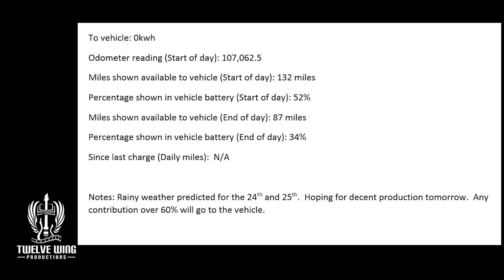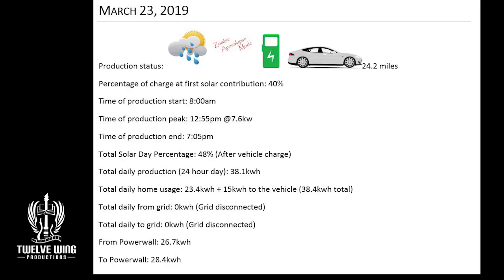And here what we're doing is we're using the large capacity of the battery in the car to be able to drive it for several days. And then that takes the load off of the vehicle. 23rd. And we're back to charging the vehicle a little bit.